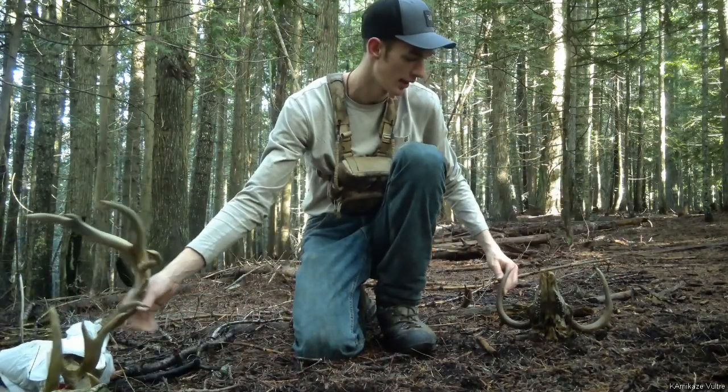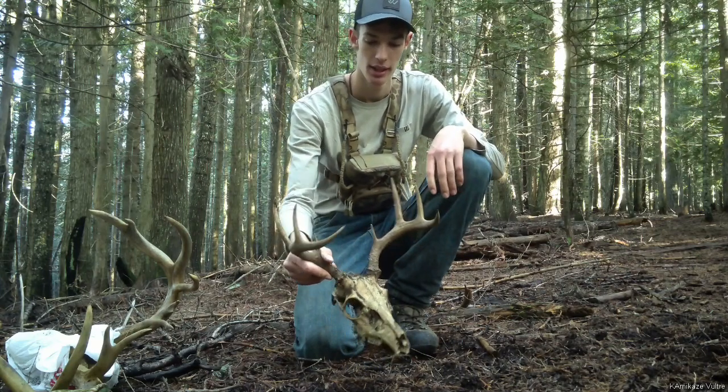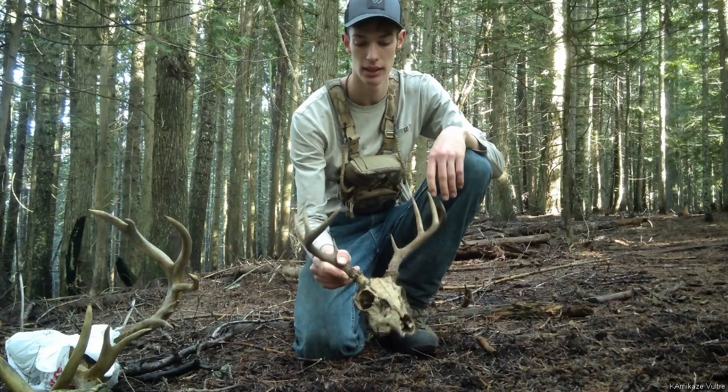And then we got this trophy. Pathetic compared to what I was just showing you. He either got taken down by a mountain lion during the winter or a wolf. I have no idea what killed the other buck either.